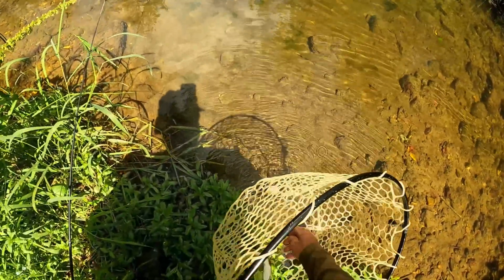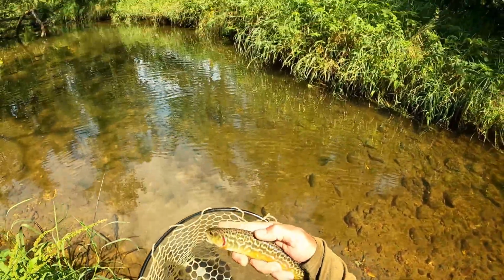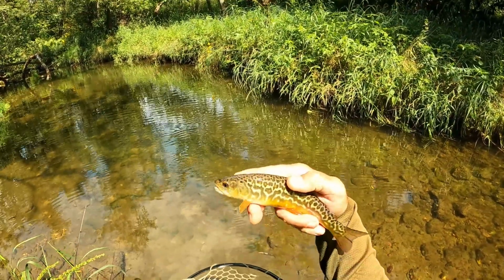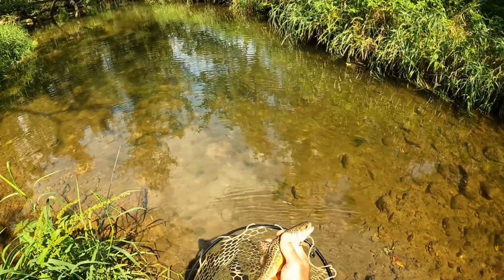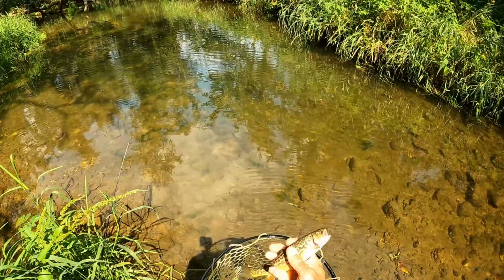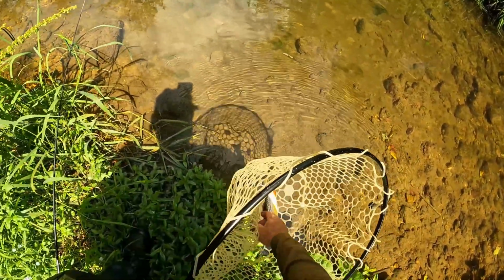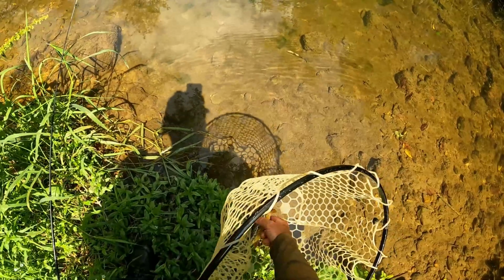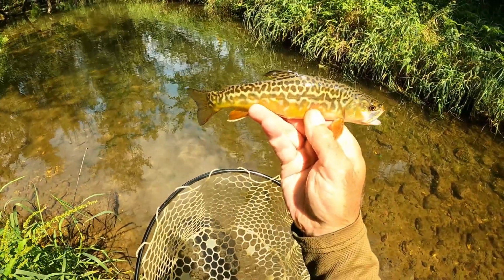Oop, come back here, buddy. Come on, stop it. I'll get you back in the water in a second. Just beautiful markings on that tiger. Wow, what a gorgeous belly on that guy too. And on the other side, just a gorgeous tiger. Wow.